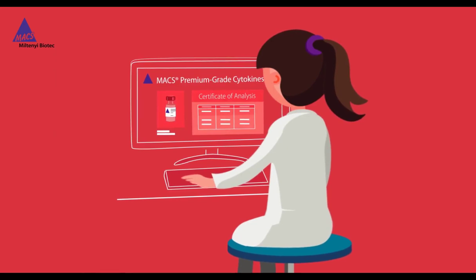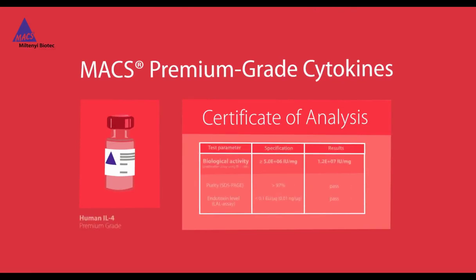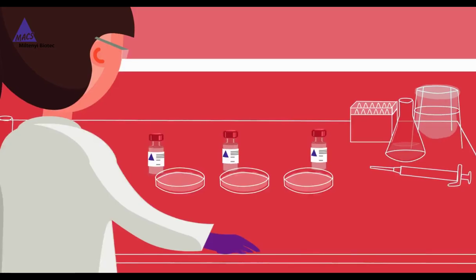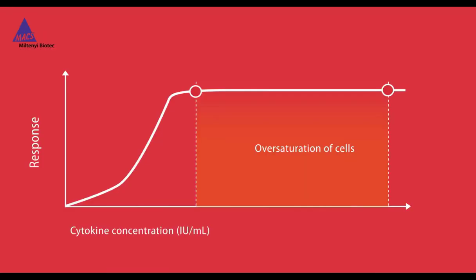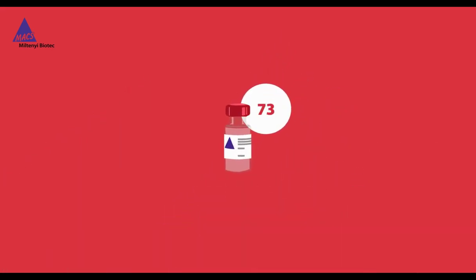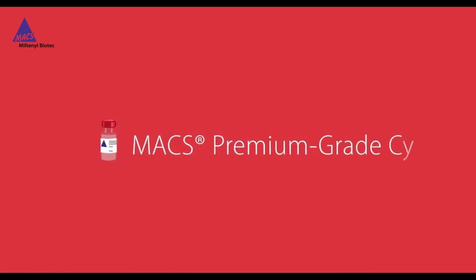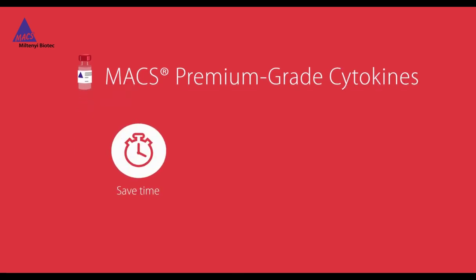With MACS premium-grade cytokines, you know the lot-specific cytokine activity because we already did the testing for you. Relying on this information, you can always add the same amount of active cytokine to your experiment. You can rule out any kind of variability, moving a huge step closer to reproducible cell culture results. Plus, you don't need to oversaturate your experiment anymore. This also means that you can use up to 10 times less reagent. Choose lot-specific cytokine activity with MACS premium-grade cytokines to save time, increase reproducibility, and reduce costs.